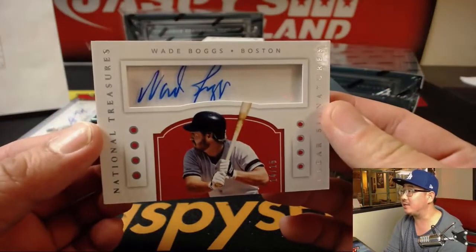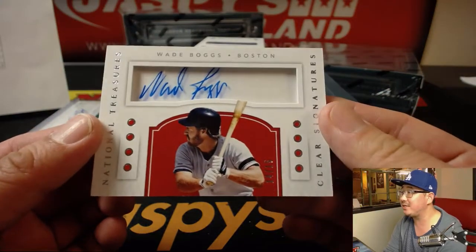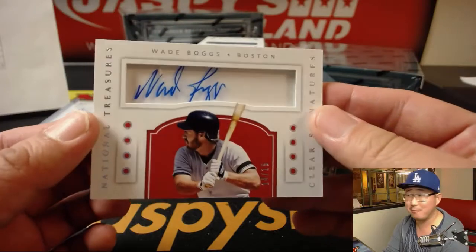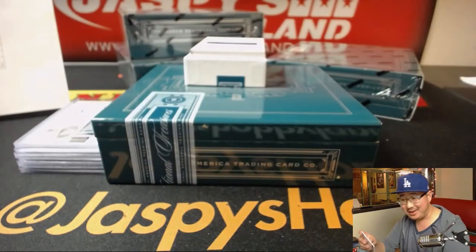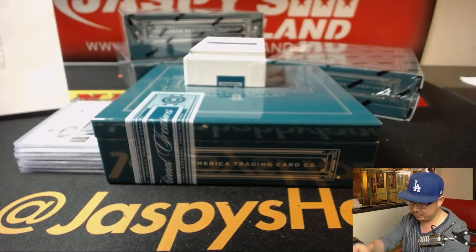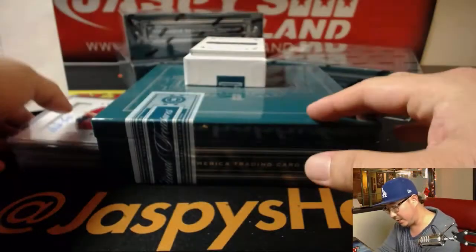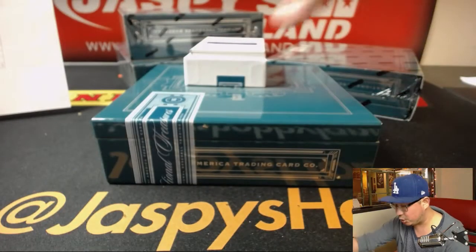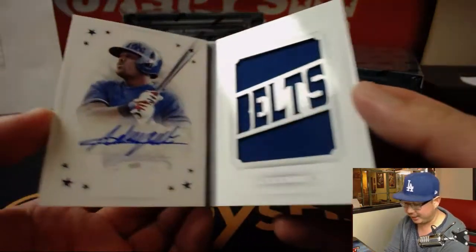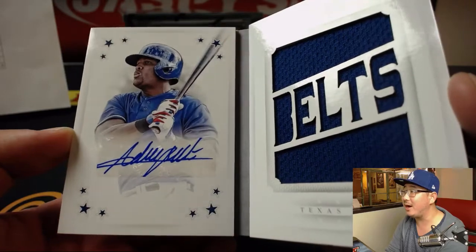Nice Wade Boggs clear signatures. 14 out of 15, yeah. I can read. 14 out of 15. Shane with the Red Sox. Nice Boggsy. And your book is 3 out of 15. Adrian Beltre. Rick with the Adrian Beltre autograph.